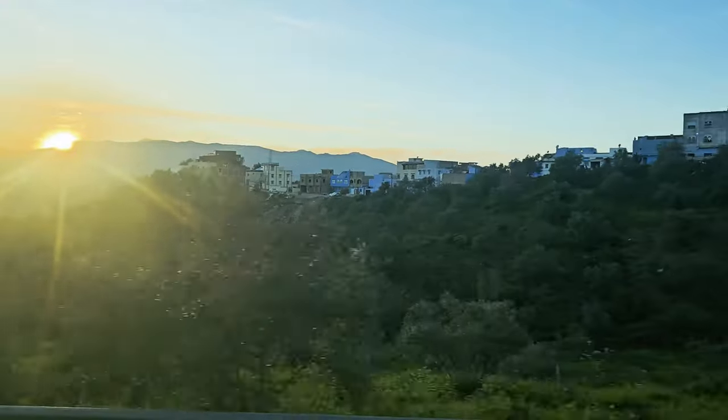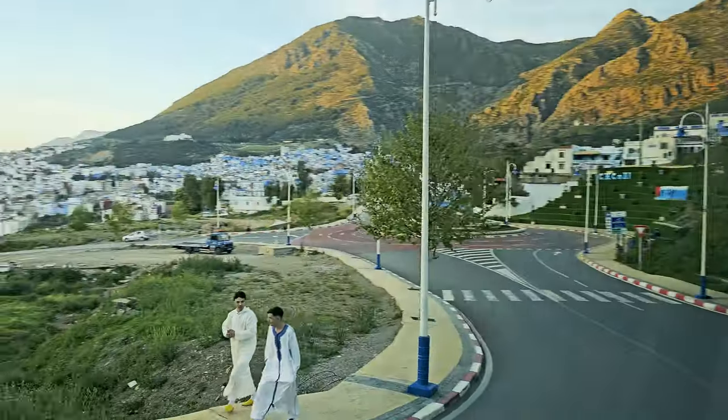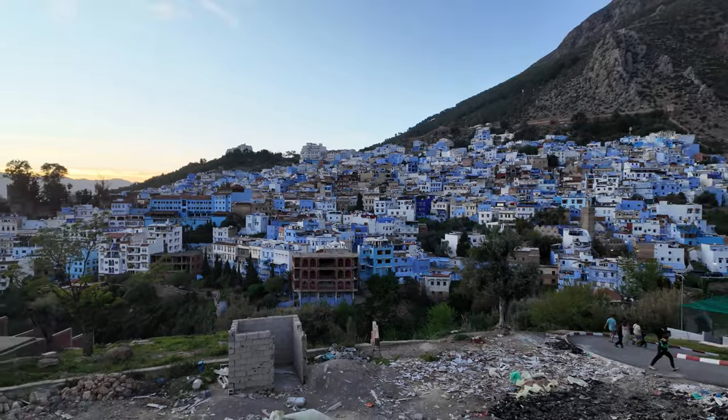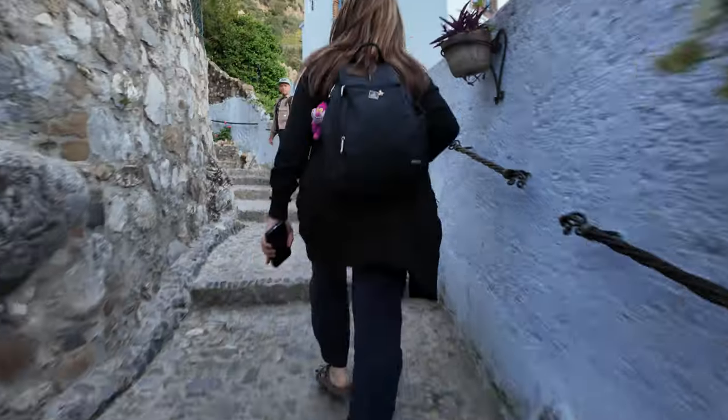We arrived in Chefchaouen late yesterday afternoon. As we rounded a bend in the mountain road, the breathtaking Blue City suddenly came into view. What a reveal! But the surprises didn't end there.